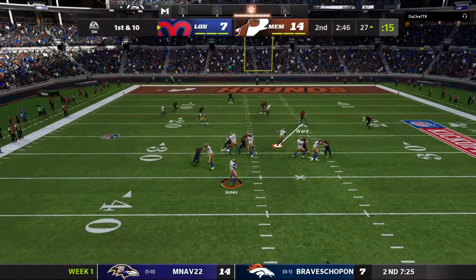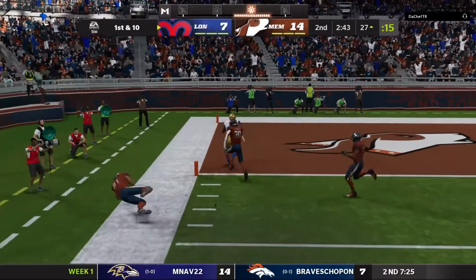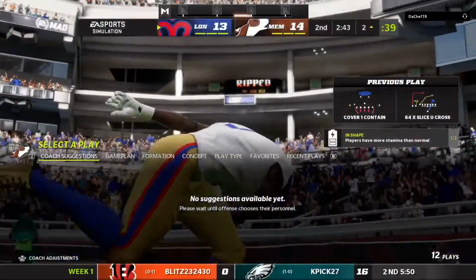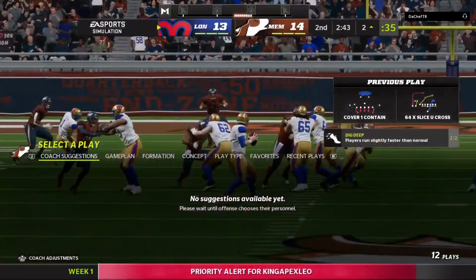Throwing, Jones. Got a man, and he hits him in stride. Touchdown! A great effort there. 27 yards. And the Monarchs are an extra point away from drawing level.